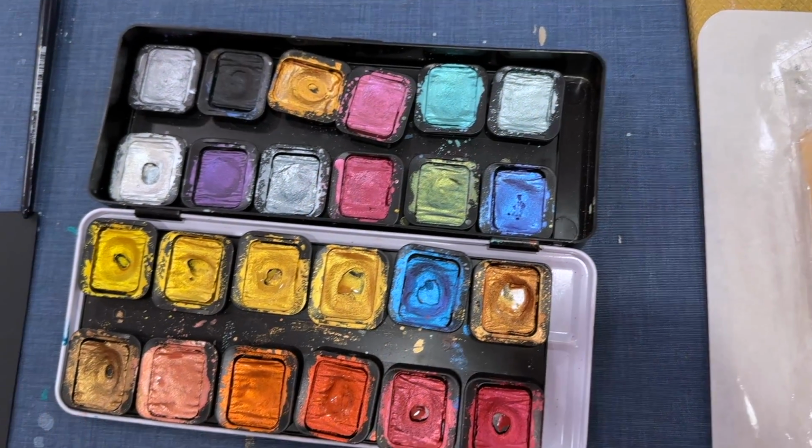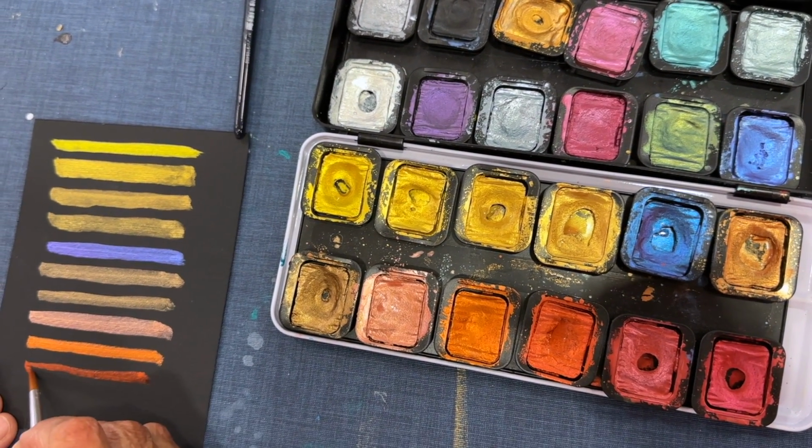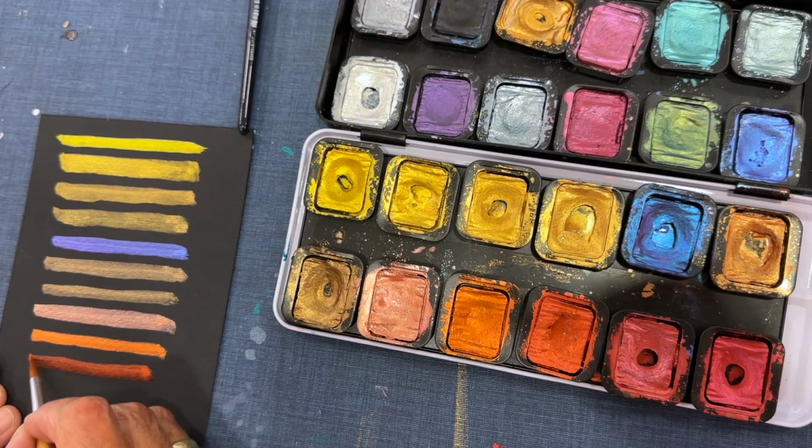Here are the metallic paints again. You can see that they are very rich and truly beautiful. That's Fine Attack once again. I highly recommend it.